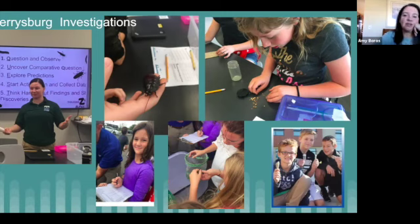Just to get them to start thinking about science as an inquiry and a way to ask questions and to start exploring ideas. So the zoo uses a model called Quest, which is in that picture on the left, which just gets kids questioning and then experimenting to find some answers. And then you can see some of the other pictures up there in the top right.